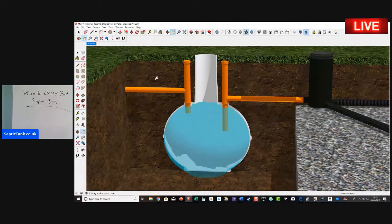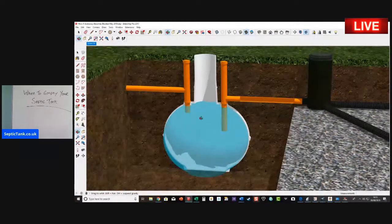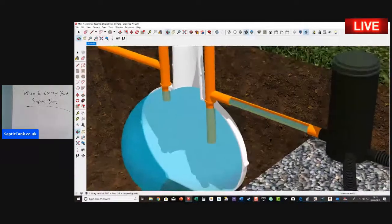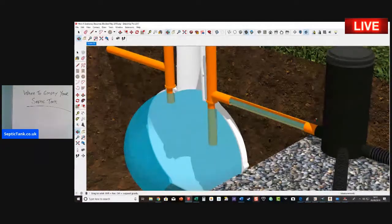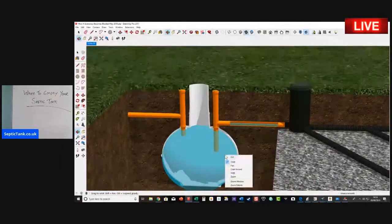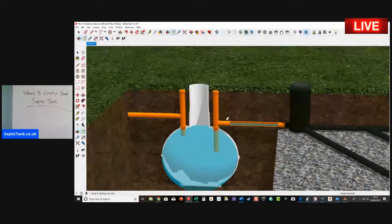Once it fills up, the water then makes its way through the outlet pipe here. Once the septic tank's full up, the water makes its way out through the outlet pipe towards the soak away, which we saw in the last video. But now I'm going to show you why you get your septic tank emptied.